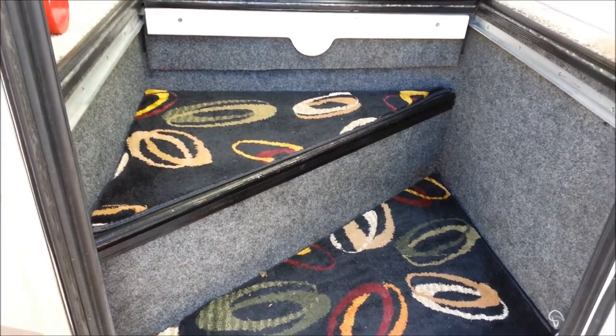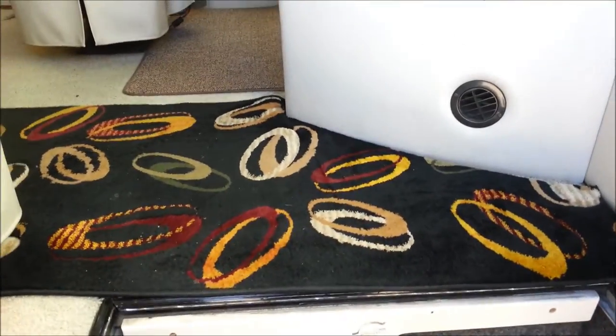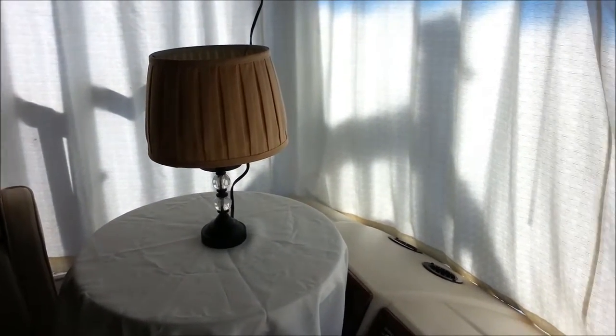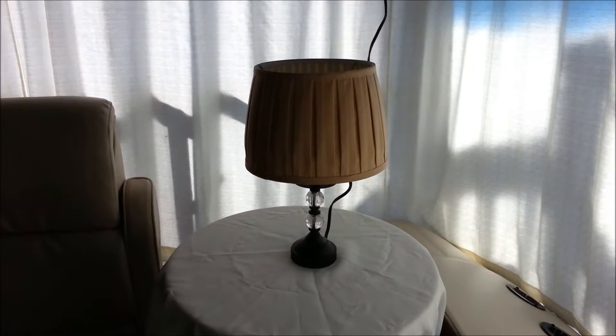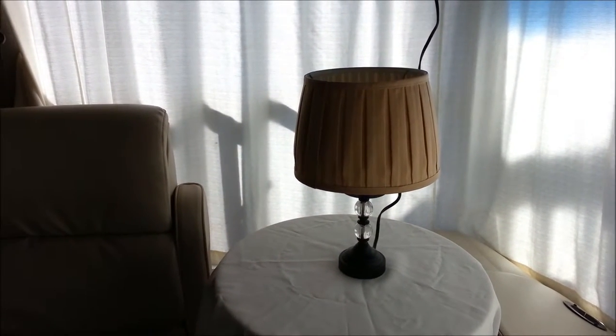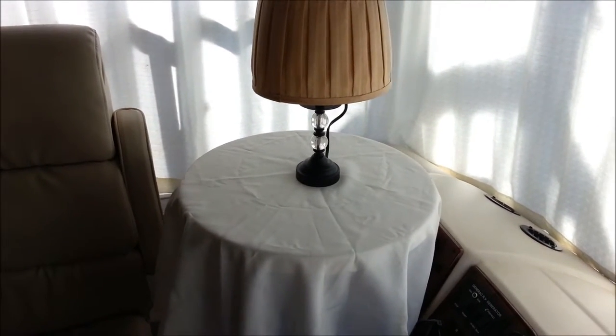Moving to the interior, we have had custom cut rugs added to protect the entrance. Also, the entrance steps are lighted with white LED lighting. Again, the coach is set up in the parked or camping mode, and this is what you'll see when you're living in it. The privacy curtains are drawn across the windshield to provide both privacy and, in hot weather, sun shading. The accent table is actually the steering wheel.